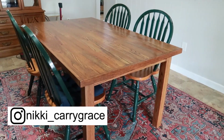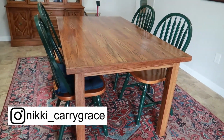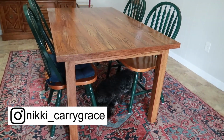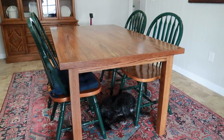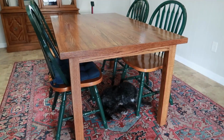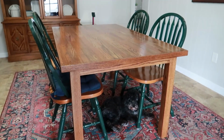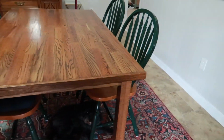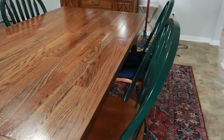So a couple weeks ago, my husband was coming home and he found a table and chairs on the side of the road. So this is the table that my husband actually built for me. This was like a custom table. I like my table, but I wanted different chairs. So he found these chairs, and this is the actual style of chair that we prefer.